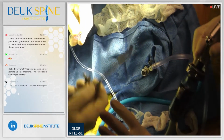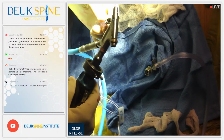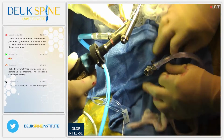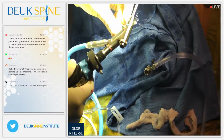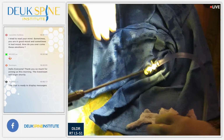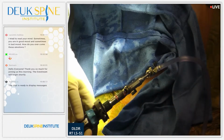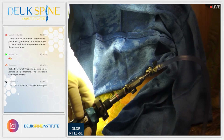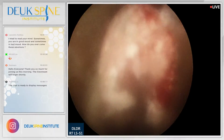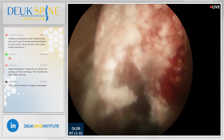Lights on. I don't need to say anything, do I? No. It's another scope that's broken. All right. Laser. Ready?